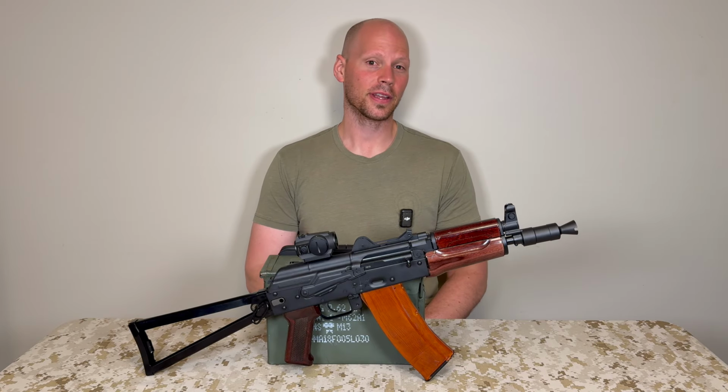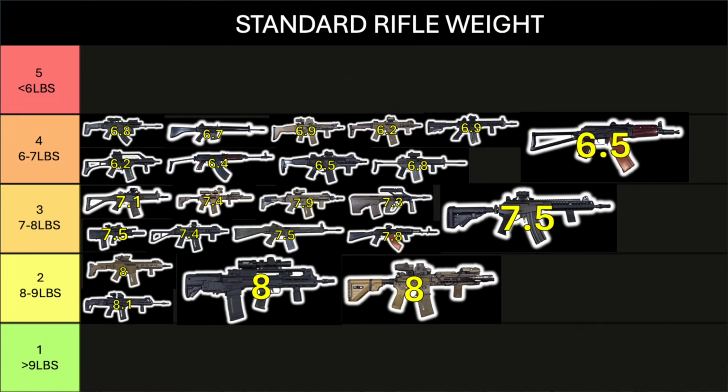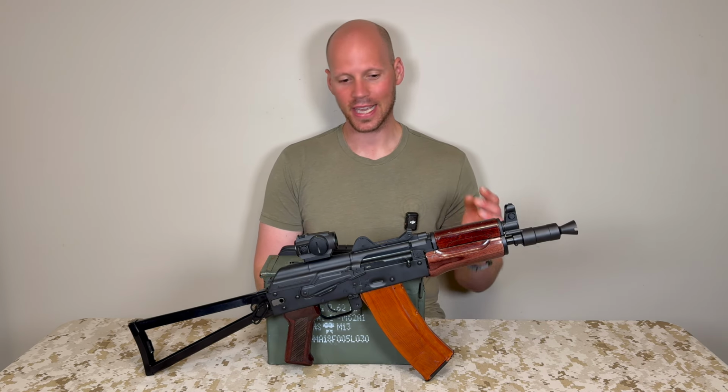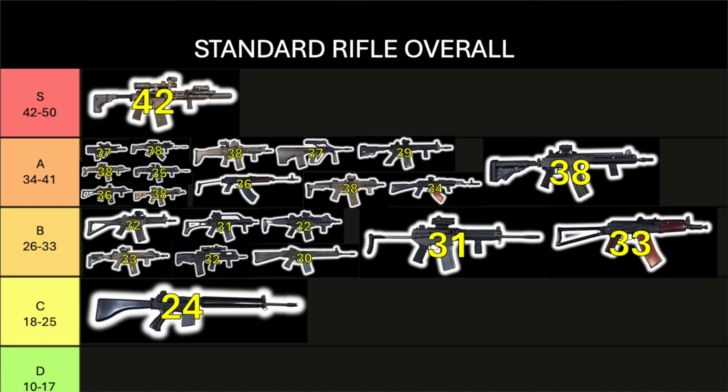The Krink is definitely going to be on the light side for an AK, and it's going to get a 4 in terms of weight because it weighs about 6.5 pounds, so quite a bit less than most AKs out there. And when we go ahead and add up all 10 categories for the PSA Krinkov, we come out with a score of 33, which puts it into the B tier.